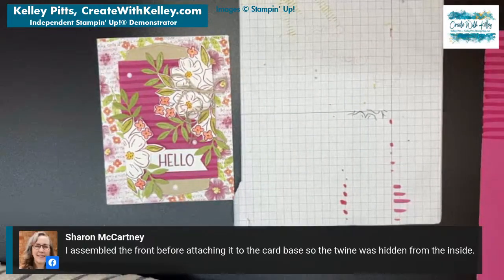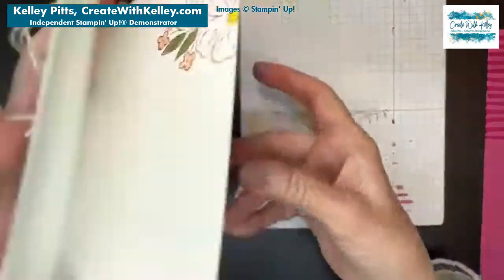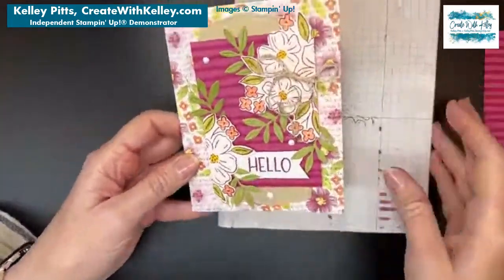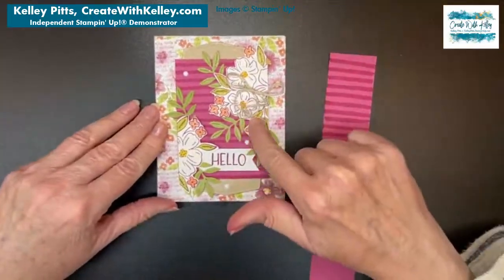Oh, Sharon said she assembled the front before attaching it to the card base, so the twine was hidden from the inside. Well, that's good. I just don't have any twine on the inside at all. I just didn't put it. I put it over here instead. But I did want to show you that little technique. And then the rest of it is like we've done on the other cards.